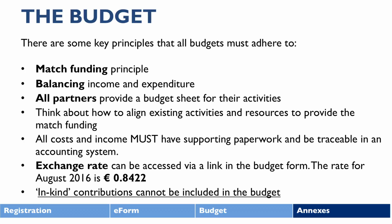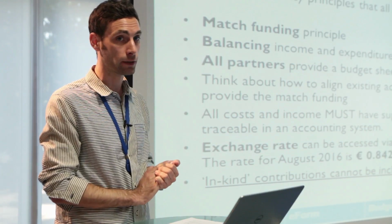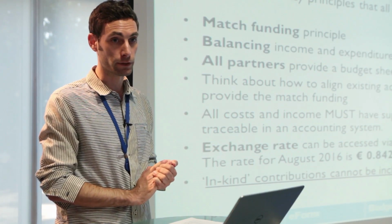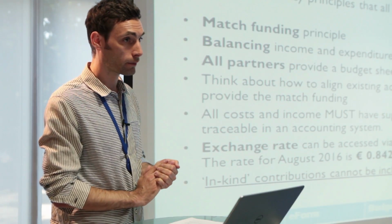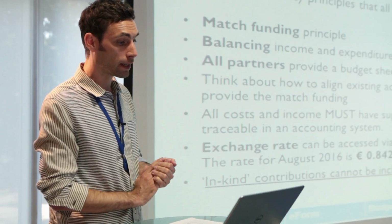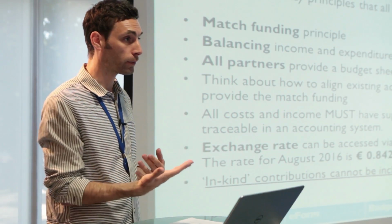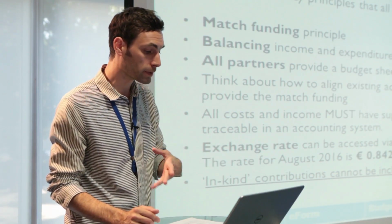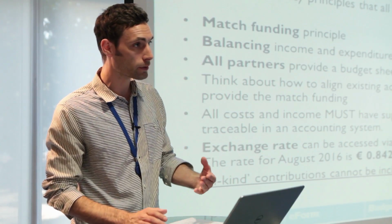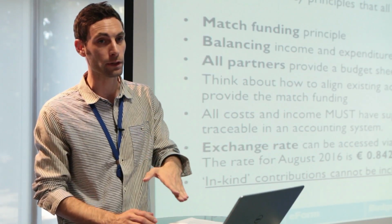You cannot include in-kind contributions, and that is really, really important to know. In-kind contributions is everything that you cannot track in an accounting system, anything you cannot clearly monetize. What does count is staff costs, but that is not in kind because there's a real cost for it. It'll be 60% of a person's salary. Those kinds of things are real costs. You will have timesheets, you will have pay slips. You can trace these things in an accounting system.